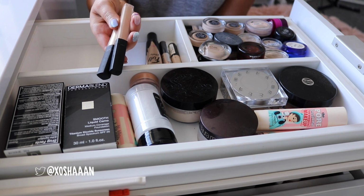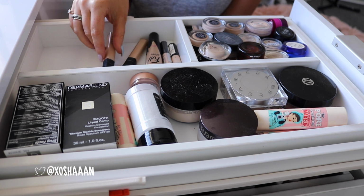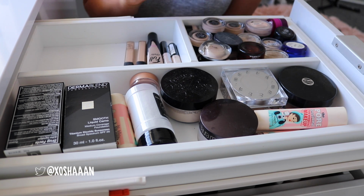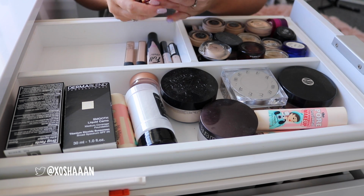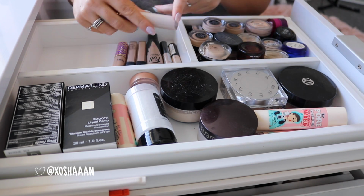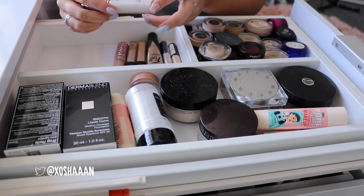These are in the shade Custard. I ended up getting rid of my pale one recently because it was way too pale for me, whereas Custard works really, really well. I'm going to keep the Tarte Shape Tape Concealer in medium for sure. This one here is so pale for me. It's way too pale for me.